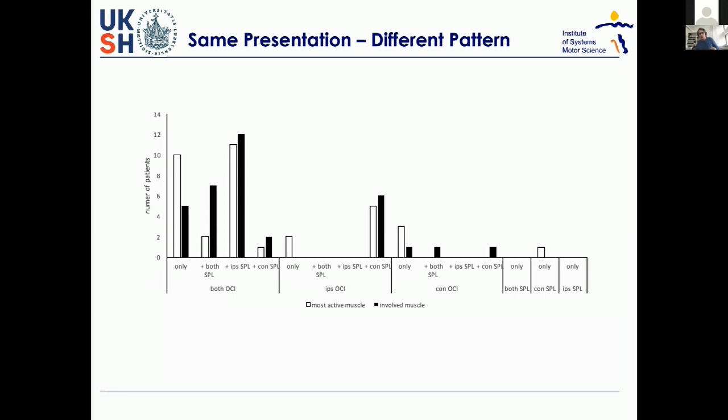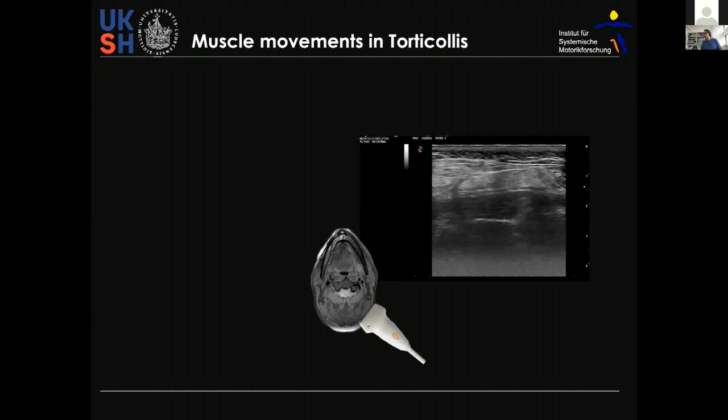But is it possible just doing ultrasound for visualizing tremor? And in some cases it is possible. Here are 2 examples. Here you see the ultrasound probe position, and you see the tremor here in the obliquus capitis inferior. And it's quite clear that the tremor is in this muscle, and we put a needle into this muscle and we found exactly very high bursts of tremor.